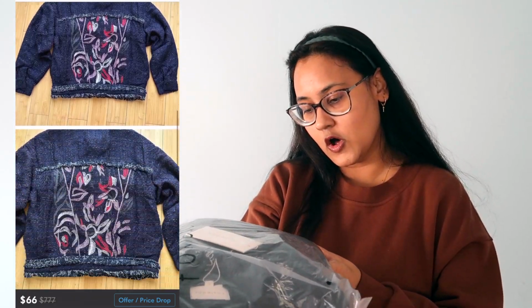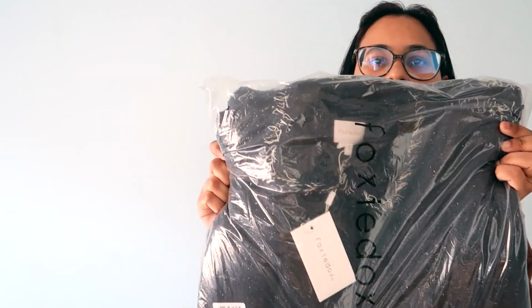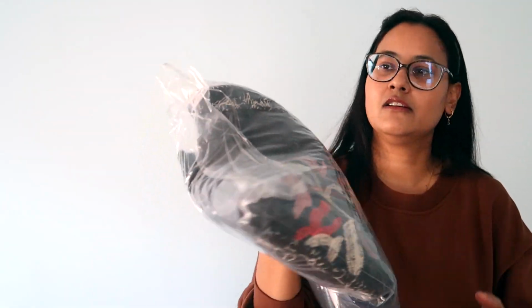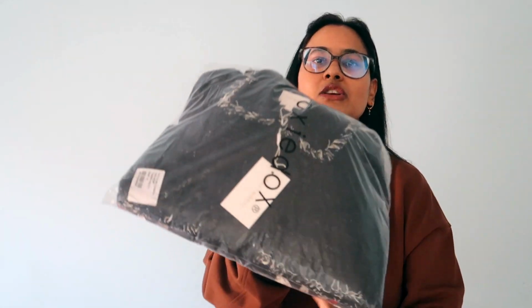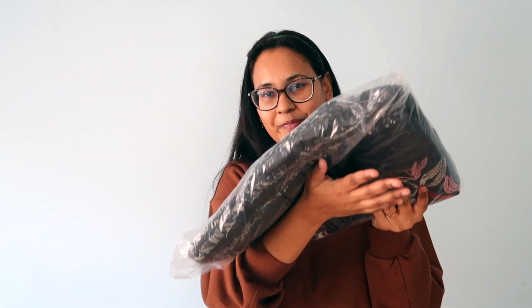Oh, okie dokie. Oh, this is Foxy Dogs. I have never sold Foxy Dogs and this is in size small and I think this is a jacket. Yeah, this is a jacket and it has very cute embroidery. Look at the collar, and oops, look at the embroidery. It is actually very nice. It is new with tag. It is in its original packing, so that's good. Oh my god, I am ruining it.